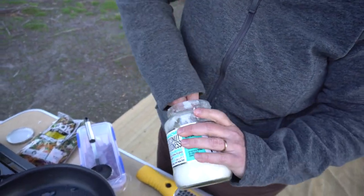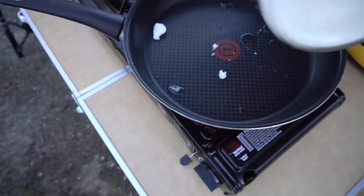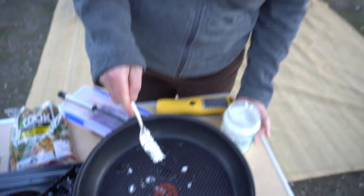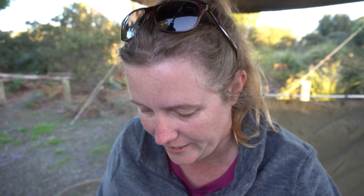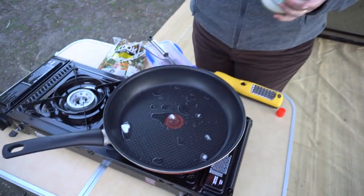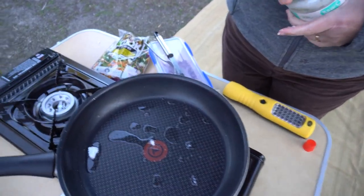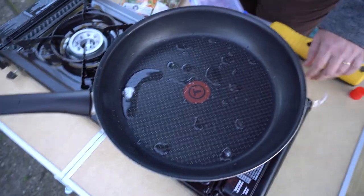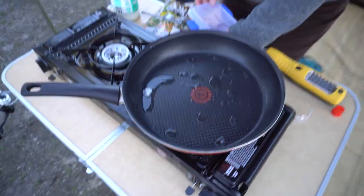This is going to be good viewing. Here we go. What are you using now? Coconut oil. What are you using coconut oil for? Because I wanted something that I could take in the car that wasn't going to leak, and this was a jar with a lid on it, so I thought that was the safest bet. That's a good idea. What are you doing first? I think I'm going to do the skewers first.